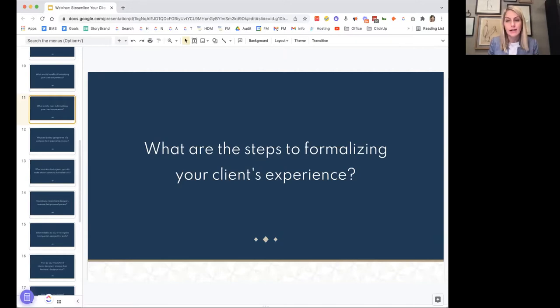Once the client pays and signs, you now send them welcome materials. Here's how to make the most of our time together. Here's what you can expect. Here's what I need from you. Here's the timeline, right? Answer all those questions up front so they know what's next. So again, so many benefits to that.